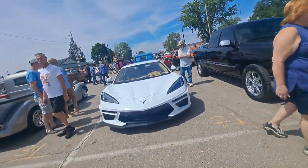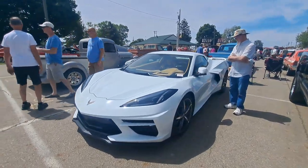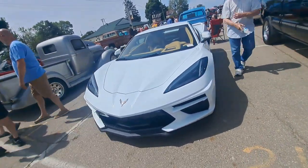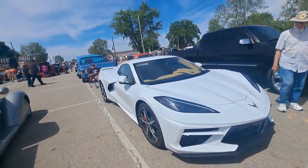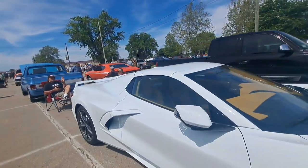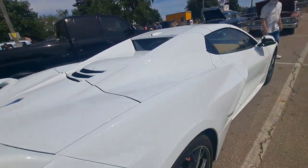C8 body style Corvette. Tan does look good with that white. I don't see any contact information there. Is it for sale? I didn't see. Okay, it's a beautiful car.